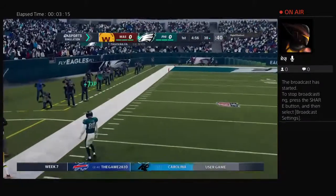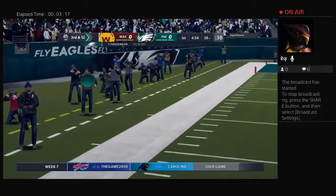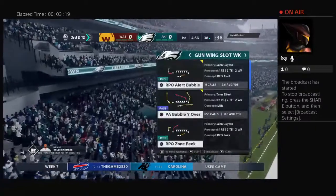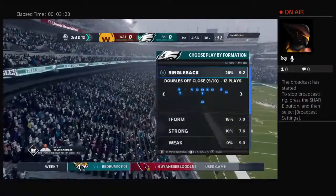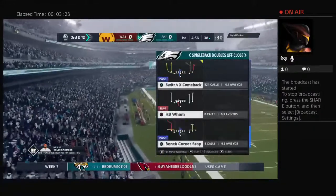And incomplete on the deep ball. A lot of times it's that first read that you have. Maybe you get it in pre-snap, and he locked in on his target, but he was covered quite well, and that one's incomplete.